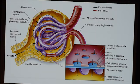Here's a close picture of it. As blood flows into the glomerulus, and here's all the tufts of capillaries here, water and some solutes in the blood, like sodium, are able to pass through the lining of these capillaries. They move across the basement membrane, through the epithelial lining of the nephron, and finally into the space in the nephron itself. So this is called the glomerulus.